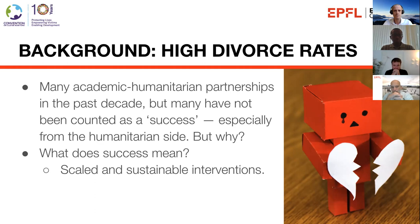So a while back, we ran a workshop with some humanitarian and academic actors that aimed to investigate this. One of the first things we thought was very important to do was try and understand what success means in these kinds of partnerships. And the definition that we settled on is around having a scaled and sustainable intervention. That is something that's going to continue beyond the duration of just the research or development phase of the partnership.